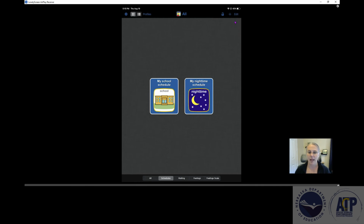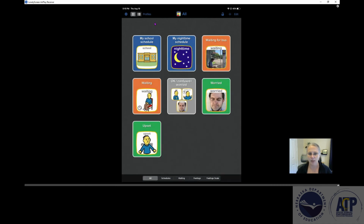It allows you to add whatever icons or pictures that you want. As you can tell here, this one is pretty basic or maybe more icon based. But like waiting for the bus, you can see they actually used a regular photograph here. So you can customize this quite a bit. But it's a pretty powerful tool for students who need multiple schedules throughout the day at a touch of a button.